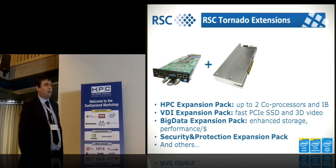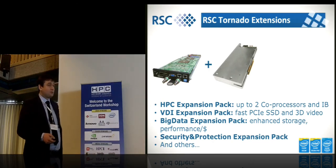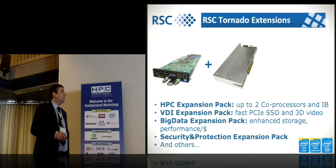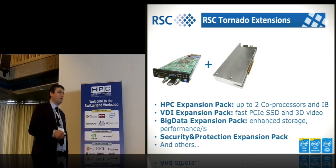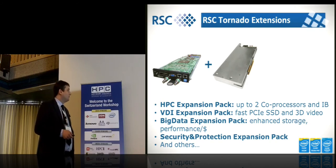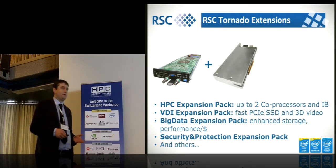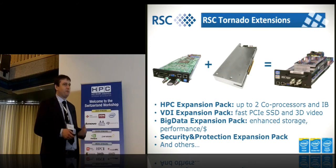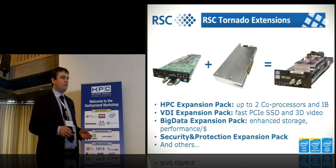So we started with the coprocessors, Xeon Phis, but now we have different options. We have coprocessor boards, we have expansions for extra communication, extra interconnect boards, interconnect cards. Other options are fast storage, PCI Express solid state drives, three-dimensional discrete graphics like NVIDIA chips, for desktop virtualization and so on. So we can configure that solution for different purposes, for example, for big data or for compute, or for desktop virtualization, for workstation virtualization and so on.